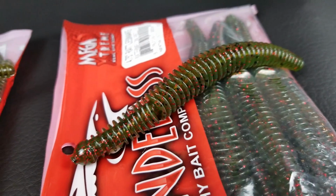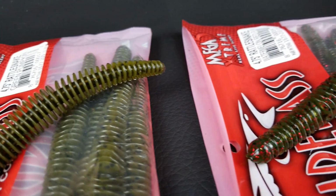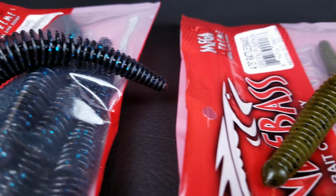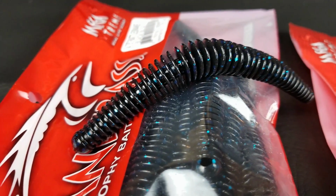Now when it comes to colors in these, I keep it simple. I'll go with a watermelon red flake for clear water, the green pumpkin for anything in between, and if you just wanted one color to go with, I would go with the green pumpkin. And if it's dirty, pretty stained water, I will go with the black and blue. That's it, those 3 colors.